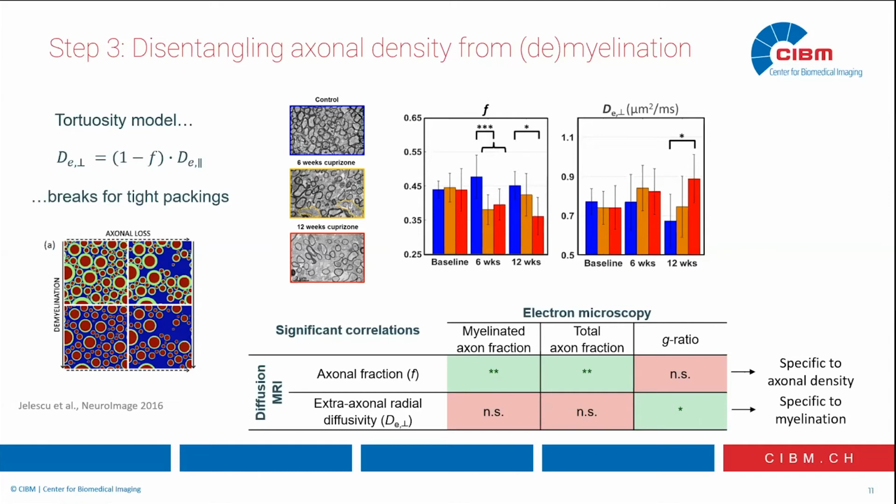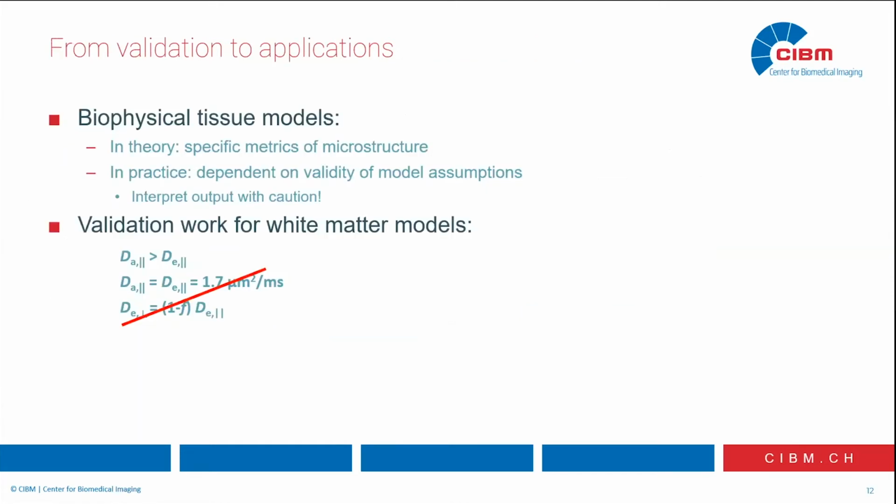So now we feel that we're really trying to understand a little bit better our model, and we have more confidence in whatever we are estimating. So what I've been trying to explain is that in theory, biophysical tissue models can really provide specific metrics of microstructure, but in practice, the output is really dependent on the validity of the model assumption. So you really have to interpret the output with caution.